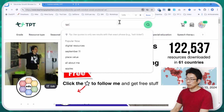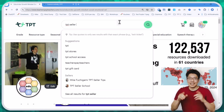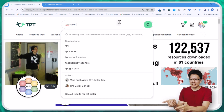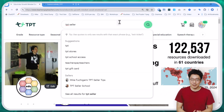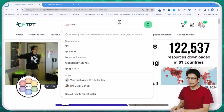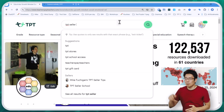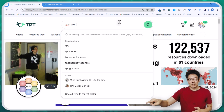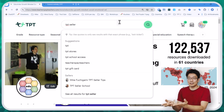So if I type TPT seller, that's interesting. And I need to talk about this right now because I may not see this screen again, but this is really important. It says here for suggestions: TPT, TPT stores, TPT school access, teachers pay teachers, TPT gift card. Can you imagine a scenario where a teacher goes to TPT and types in the search bar, teachers pay teachers? And the answer is no, because they're already on the TPT website. So what this means is that in this version of the search algorithm that I'm on, they're using Google Analytics data to fuel their auto suggestions here.